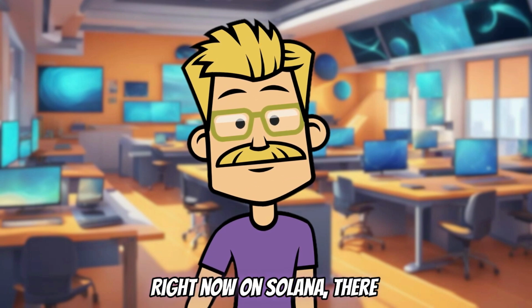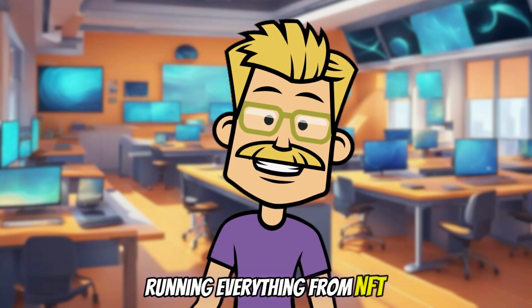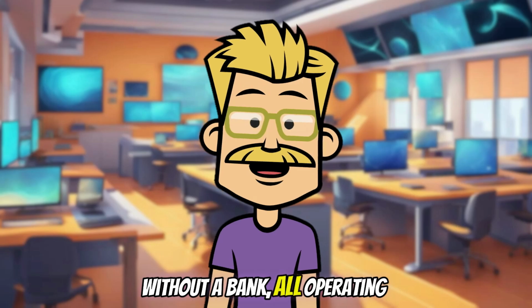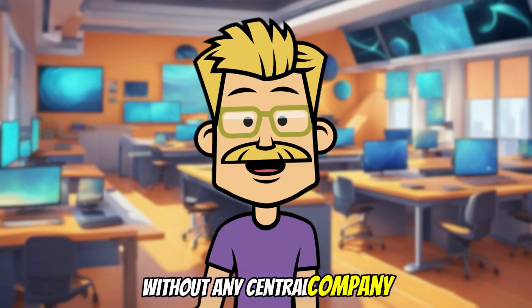Right now on Solana, there are thousands of these decentralized applications running everything from NFT marketplaces that do millions in daily sales to lending platforms where you can borrow money without a bank, all operating with the efficiency of an Amazon warehouse, but without any central company controlling it.